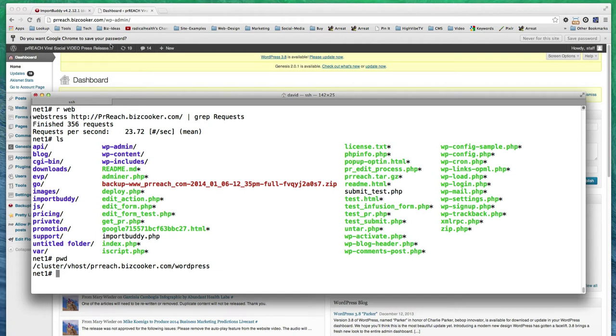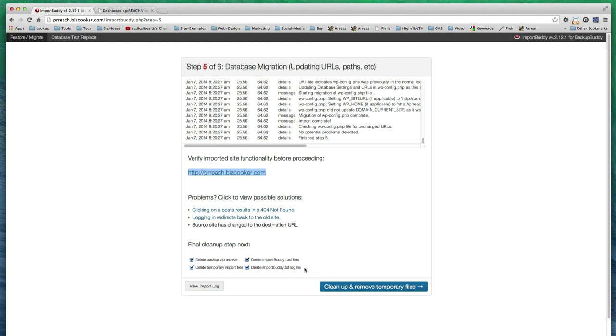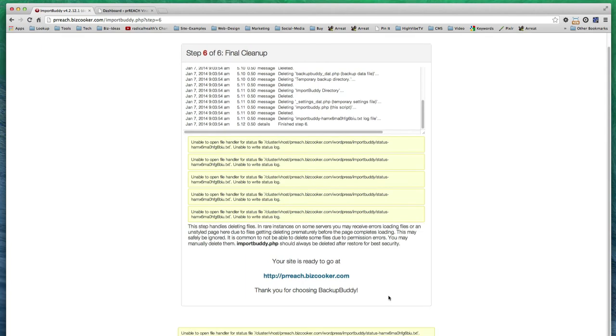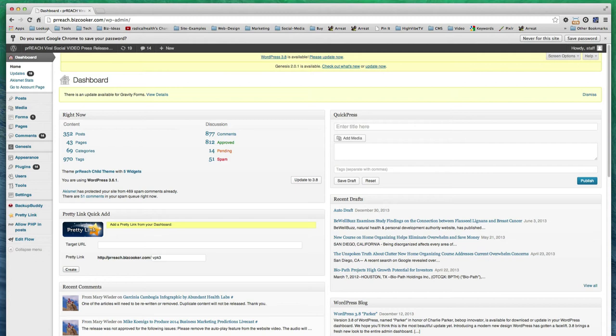I was in the process of finishing the Import Buddy here, so I'll just hit this last button here, which cleans up all the Import Buddy files. All right, so now we're done with that.